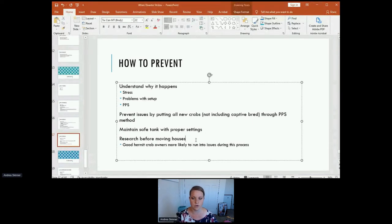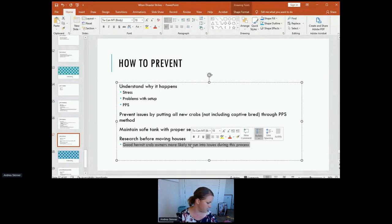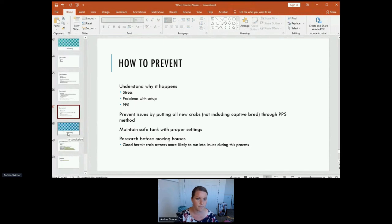You're going to want to make sure you've got all of your ducks in a row when it comes to your crabs. And good hermit crab owners are also more likely to run into issues while they are moving. I'm a good hermit crab owner, and I still had a hermit crab die after moving. Unfortunately, it was one of my captive bred babies, which was very heartbreaking.